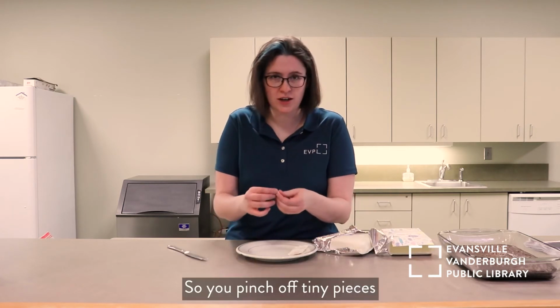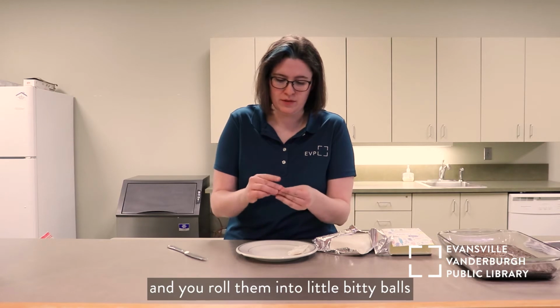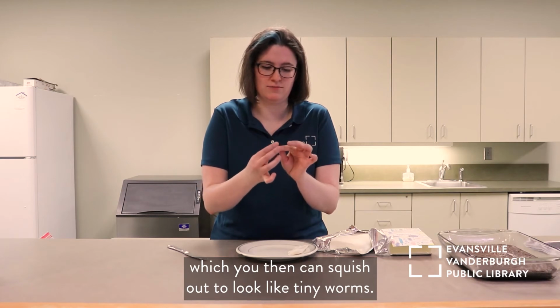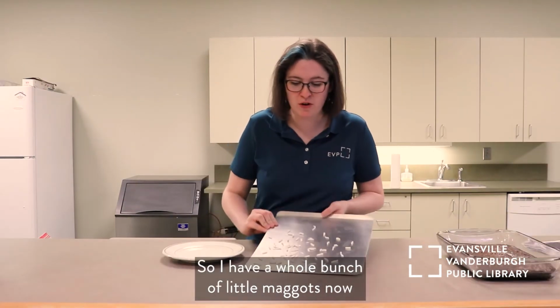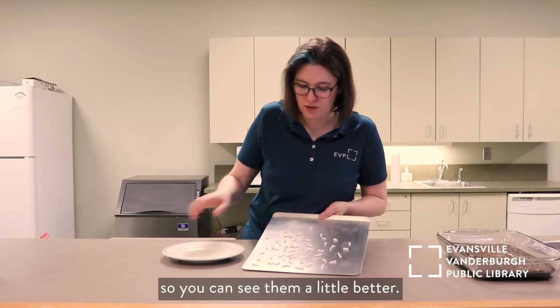All right, so you pinch off tiny pieces and you roll them into little bitty balls, which you then can smush out to look like tiny worms. All right, so they look something like that. So we have a whole bunch of little maggots now, and I switched them to this tray so you can see them a little better.